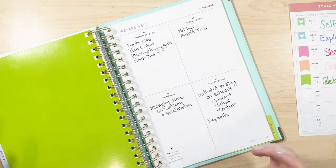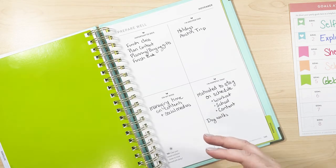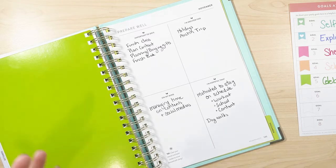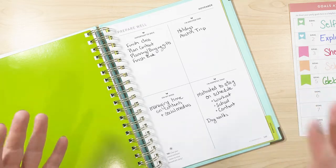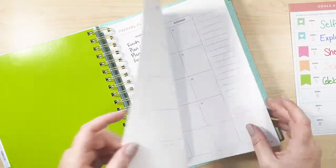The weather's cooling down here a little bit in Texas, so I should be able to come home in the afternoon and be able to walk my dogs. I work really early in the morning, so I'm not able to stay up late waiting for the weather to cool down, but hopefully with cooler weather, I'll be able to do those walks in the afternoon. So that's what I'm hopeful for.